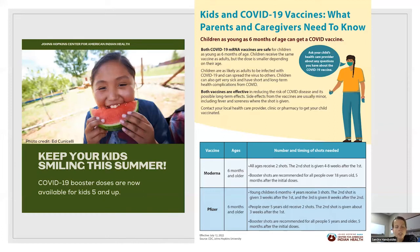And now we also have what we call tender age vaccination, which is the vaccines that are approved for 6 months to 5 years. We have both Moderna and Pfizer available, and they are both recommended under emergency use authorization for this age group.